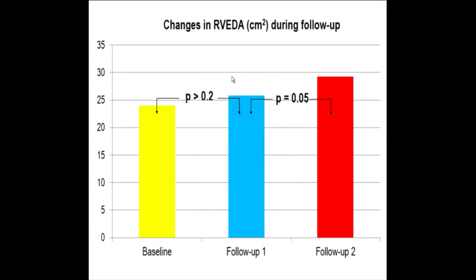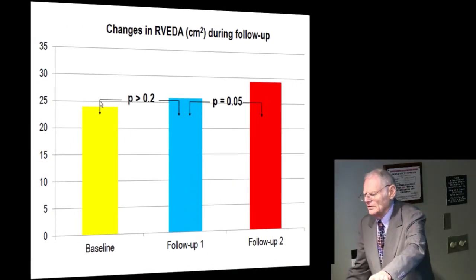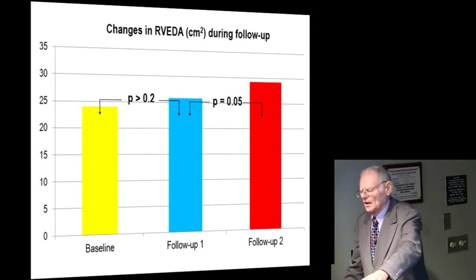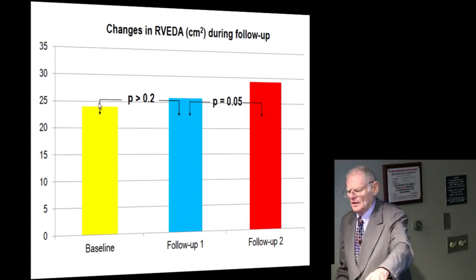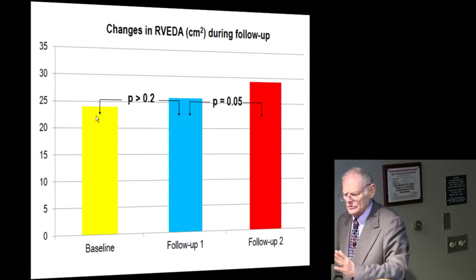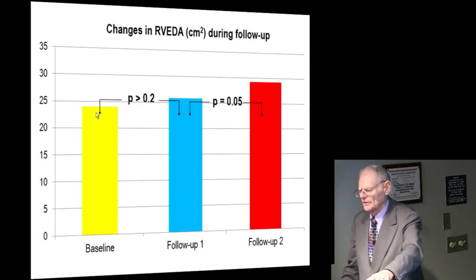Now, we've started a study where we've actually looked at the progression of arrhythmogenic right ventricular dysplasia. We have approximately 30 patients with this disease that we're following, and we do echoes on them at least on an annual basis, and if necessary, we do it more frequently.